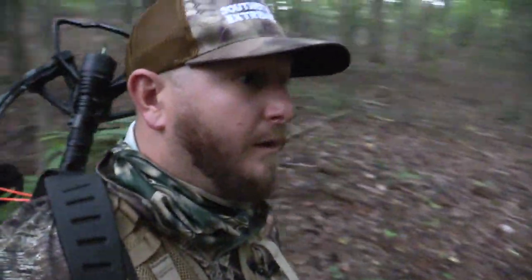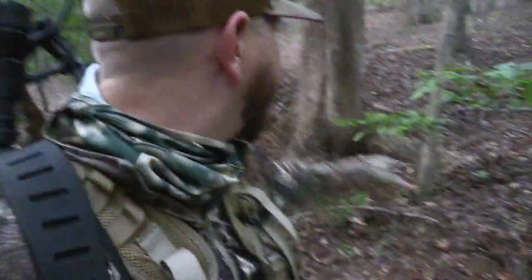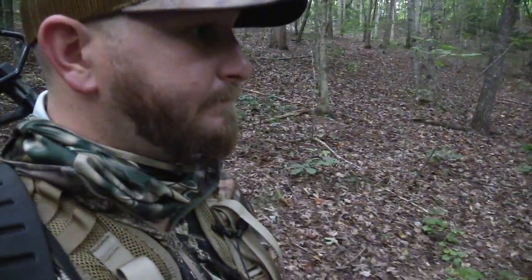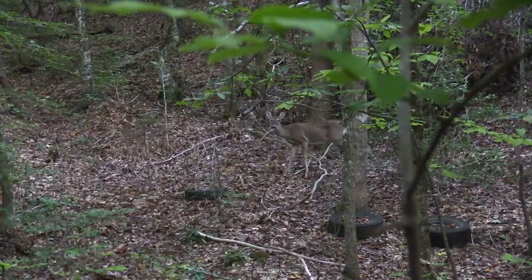So that doe was right there in that gap. Right there is the tree I was up against. So not bad cover, but that deer, she had the high ground on me. Plus that tree's pretty light in color, and I'm wearing some darker colored stuff, so I'm sure that didn't really help out a whole lot. This doe was standing right over the top of that white limb right there.